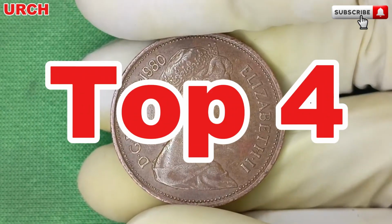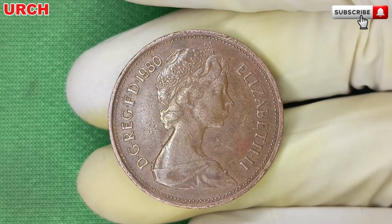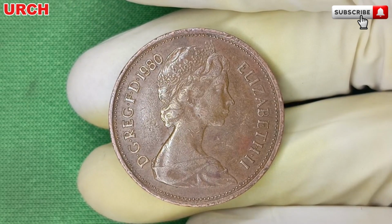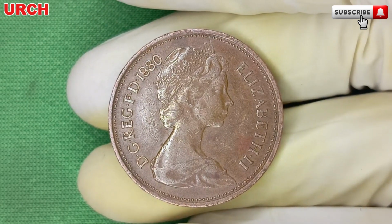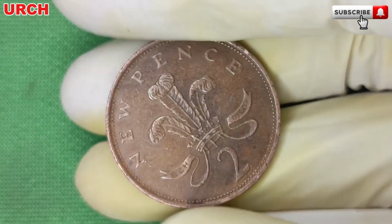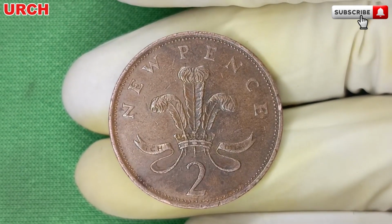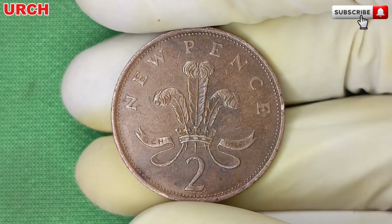Top 4. Today, we're diving deep into a tiny coin with a massive legacy, the United Kingdom's 1980 Elizabeth II 2 pence coin. At first glance, it might look like just another piece of pocket change, but by the end of this story, you'll understand why collectors around the world have their eyes and wallets set on this rare gem, now astonishingly valued at $38 million. Let's rewind the clock to the year 1980.